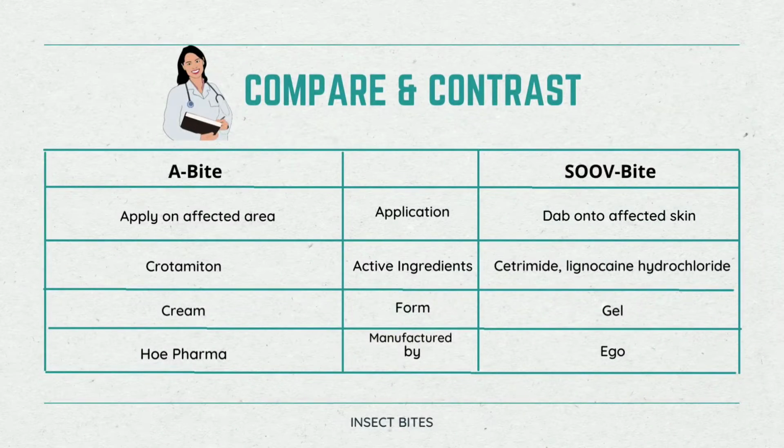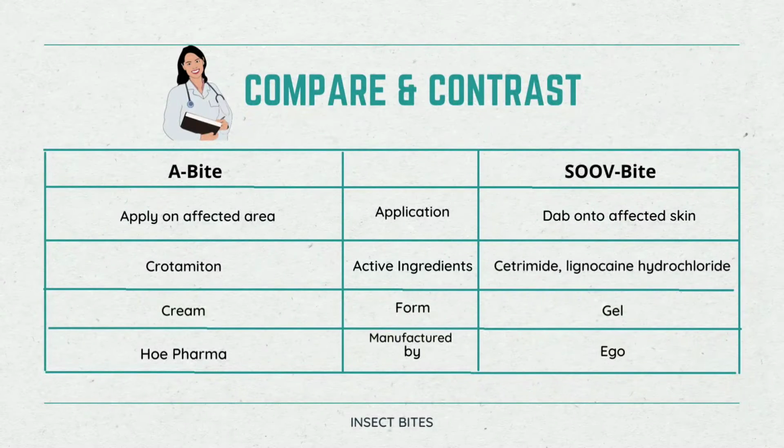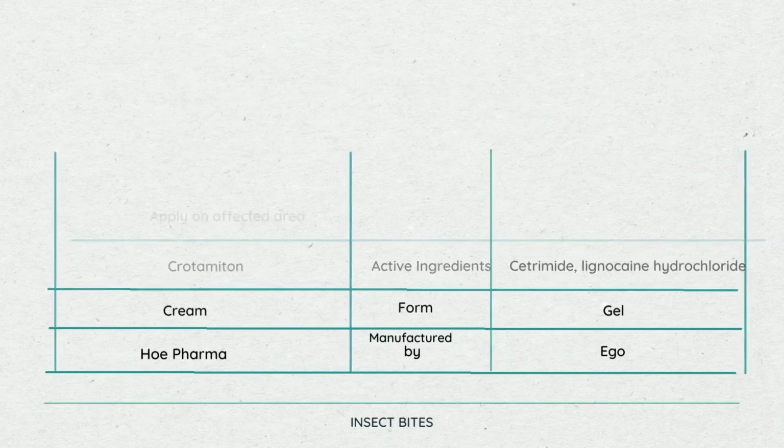Compare and contrast. The medications that we chose for insect bites are A-Bite and Soov Bite. For the application, A-Bite is applied on the affected area, while Soov Bite is dabbed onto affected skin. The active ingredient for A-Bite is crotamiton, while for Soov Bite they are cetrimide and lignocaine hydrochloride. The form for A-Bite is cream, and the form for Soov Bite is gel. A-Bite is manufactured by Ho Pharma, while Soov Bite is manufactured by Ego.